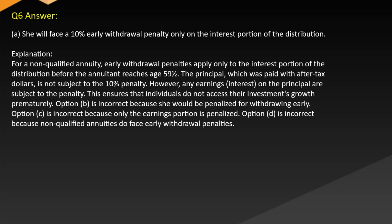Option B is incorrect because she would be penalized for withdrawing early. Option C is incorrect because only the earnings portion is penalized. Option D is incorrect because non-qualified annuities do face early withdrawal penalties.